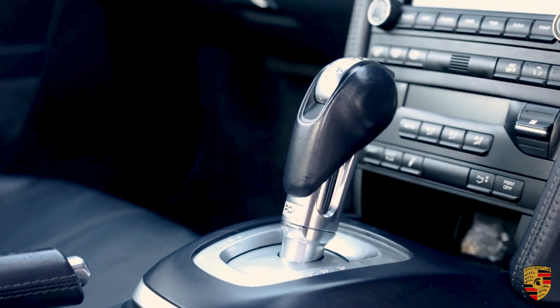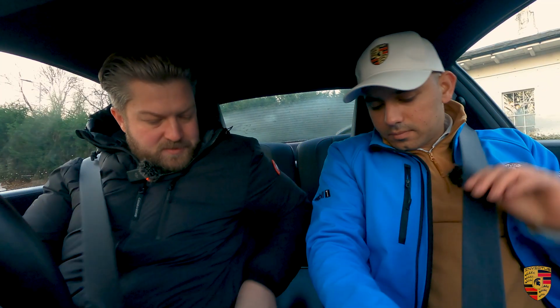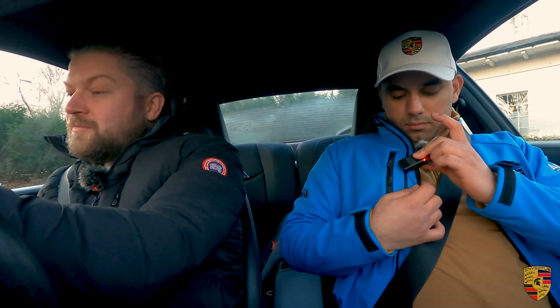A must on these is the Sports Chrono as well, with the PDK, just because you get the sport button, and it changes the whole way it feels. If I'm honest, that's what I would recommend. The one thing I would say is making sure that you've got the Sports Chrono Plus package. Yeah, Sport Plus even, because this is the Sport Plus.